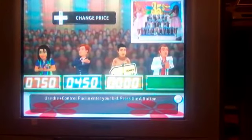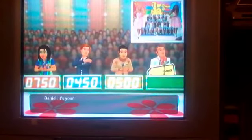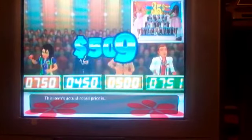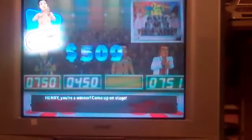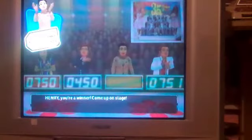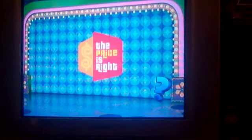Action figures, what is your bid? I have no idea, but that's the item. $500. $751. This item's actual retail price is $1,509. Should take your face on presidents, $500. No way.